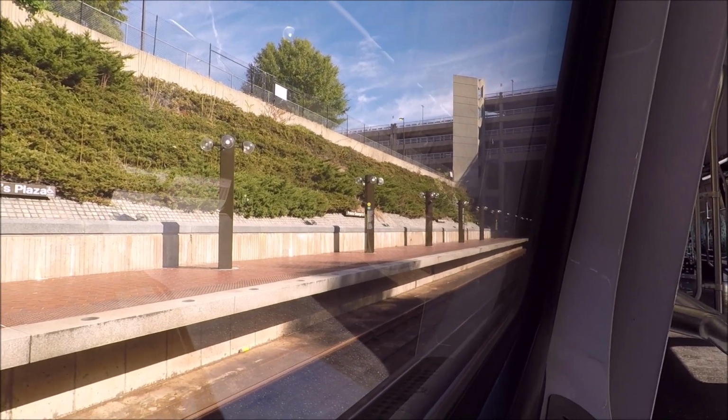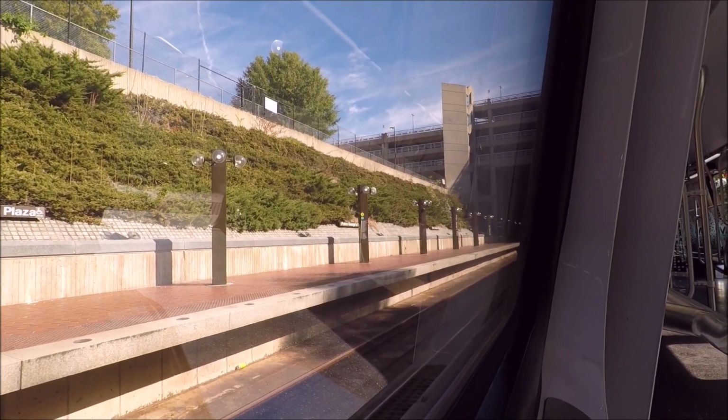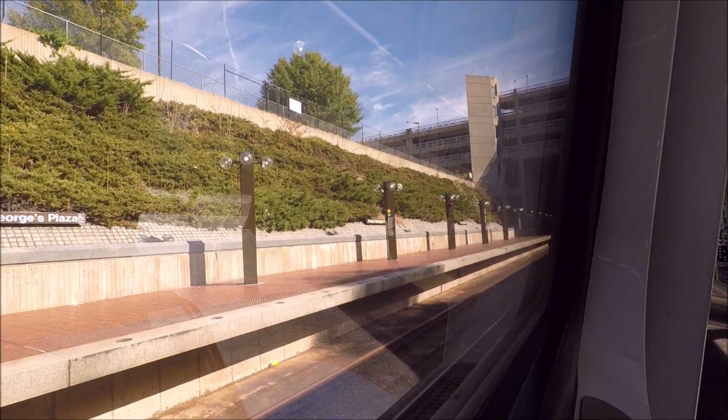Doors open. Step back to allow customers to exit. When boarding, please move to the center of the car. This is a yellow line train to Greenbelt. The next stop is College Park.